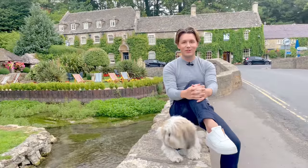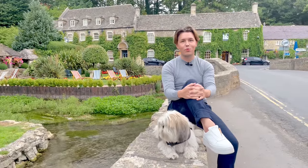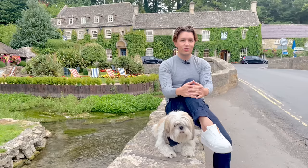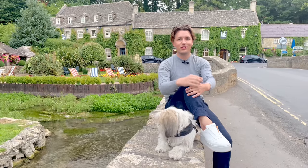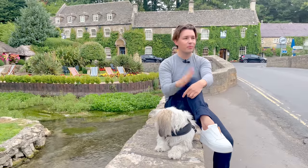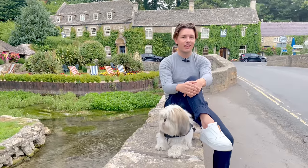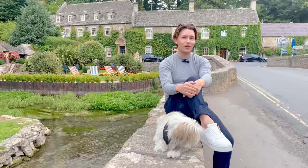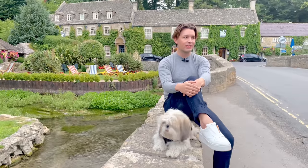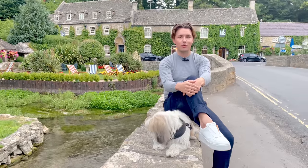So now we're in a village called Bibury, and this is perhaps one of the most famous villages in the Cotswolds. It's actually featured inside the British passport. There's an illustration of this village, which I think is pretty cool. And normally it is absolutely packed with tourists, much to the distress of the locals who get a bit tired of people wandering into their gardens. But it is an incredibly beautiful place.